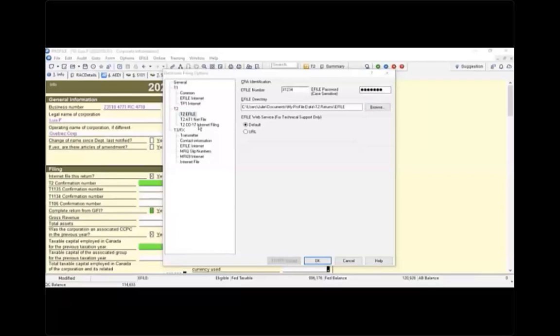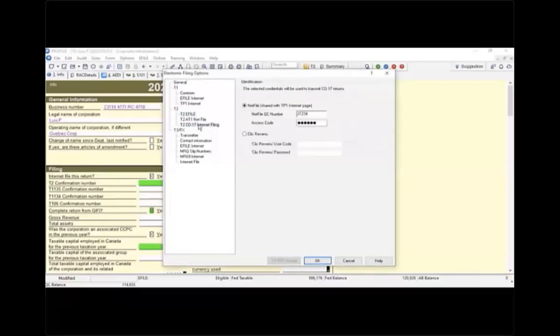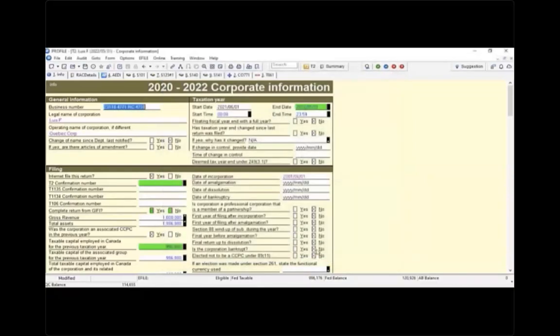If you will be e-filing CO17s to Revenue Quebec, you will also need a net file QC number, which is the same as the federal, but the access code will be different. It will be a 6-digit code only. If you do not have a net file number, then you will need to request a ClicRevenu number, and then Revenue Quebec will provide you with a user code and password in order to e-file the CO17. Once the electronic filing options are complete, you hit OK, and now you're ready to e-file.